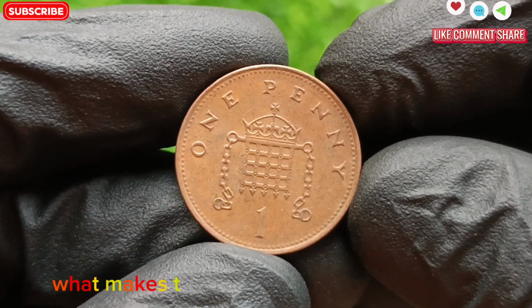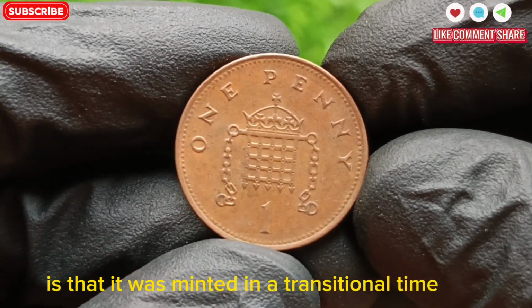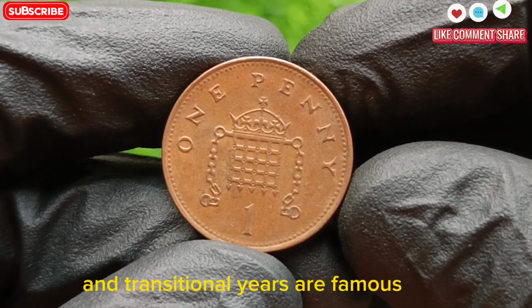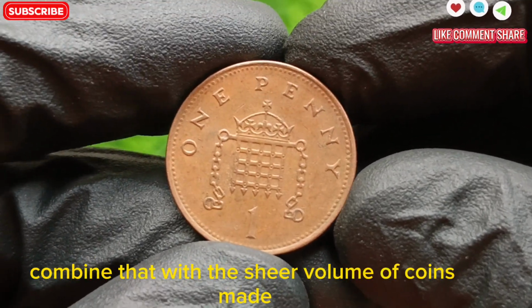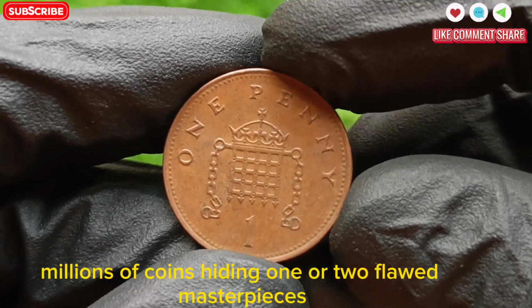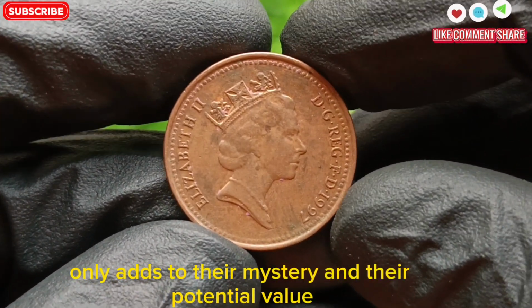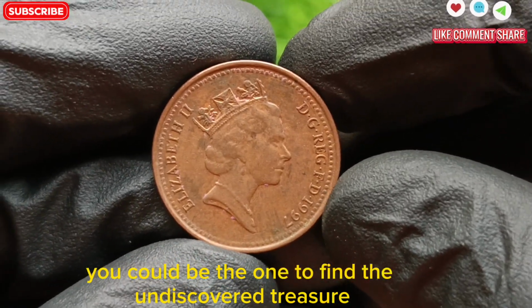What makes the 1997 version so special is that it was minted in a transitional time. The Royal Mint was already shifting materials and refining its striking processes, and transitional years are famous for producing unexpected errors. Combine that with the sheer volume of coins made, and you get the perfect storm. Millions of coins hiding one or two flawed masterpieces. The fact that these coins have not yet been widely recognized only adds to their mystery and their potential value. You could be the one to find the undiscovered treasure.